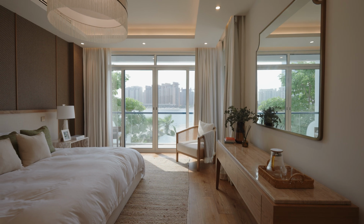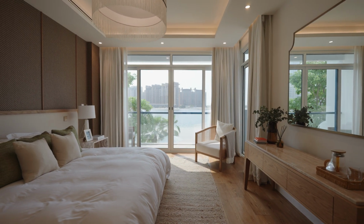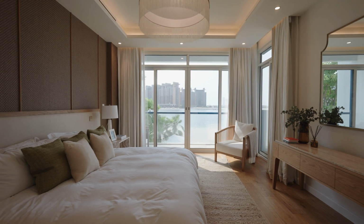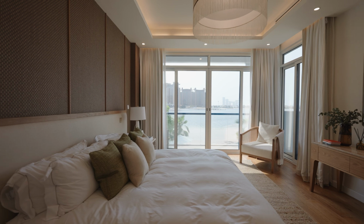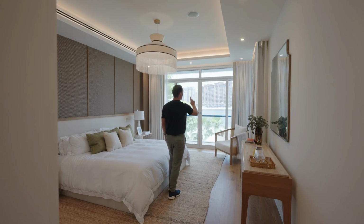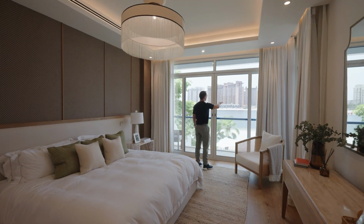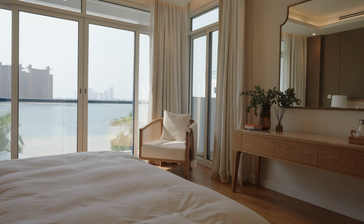Now we come to the master bedroom. So this is such a nice space. They've done such a great job. Obviously we're right on the beach, and as soon as you turn to the right here, you see the sand, you see the Arabian Gulf, and you have a beautiful skyline. That's Tiara project in the background. And then further on from that, over the Palm Villas, you have one of the most iconic buildings in the world, which is the Royal Atlantis.